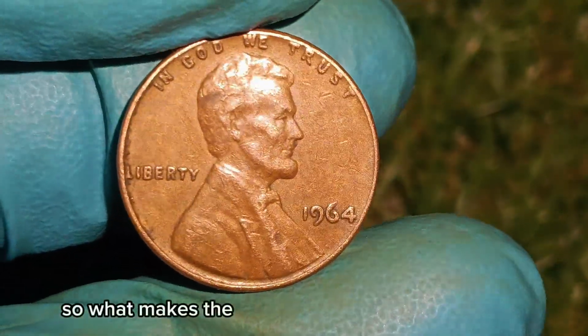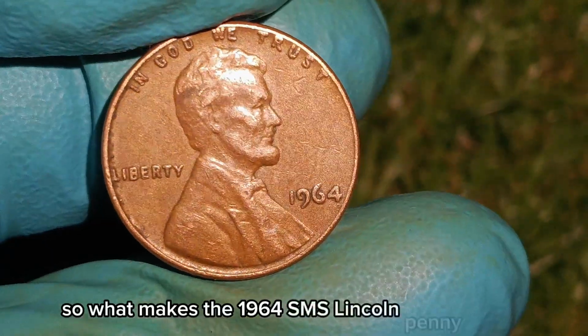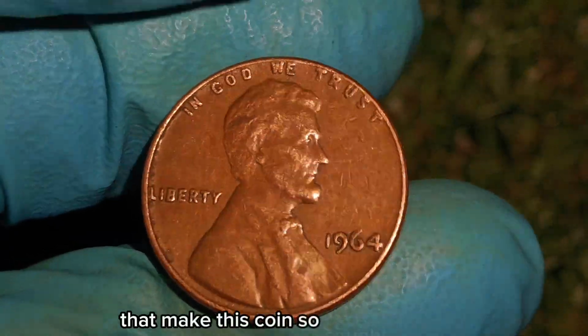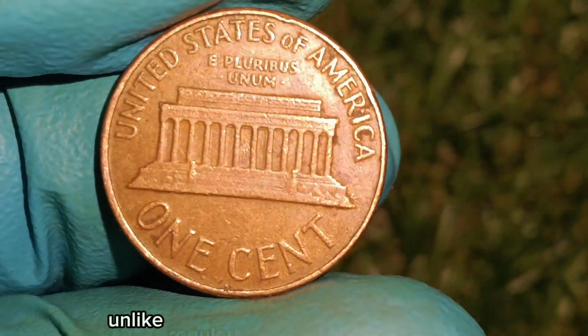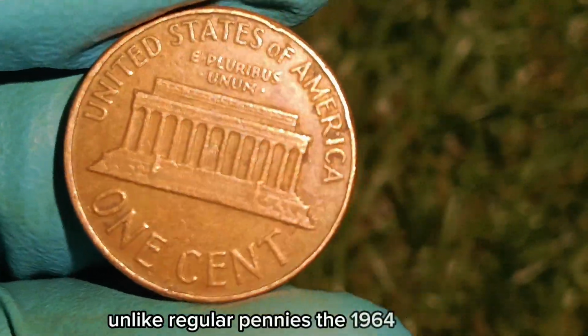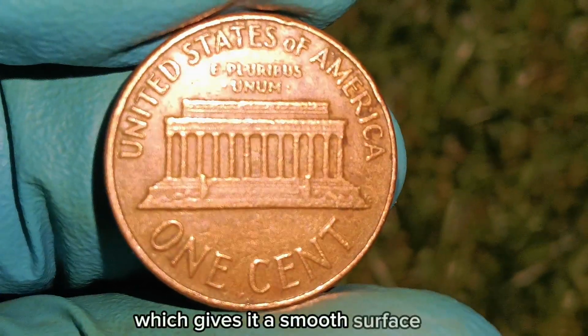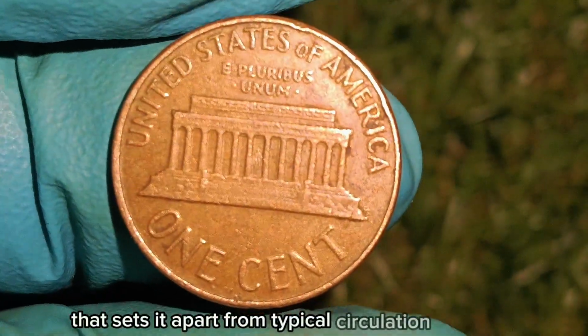So, what makes the 1964 SMS Lincoln Penny so special? Let's break down the key features that make this coin so sought after. Unlike regular pennies, the 1964 SMS penny has a satin-like finish, which gives it a smooth surface that sets it apart from typical circulation coins.